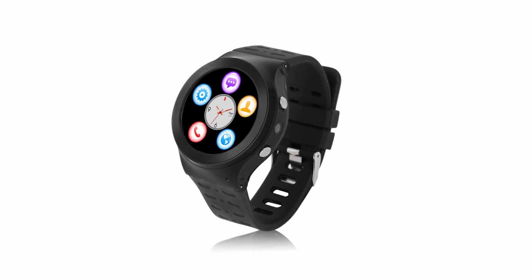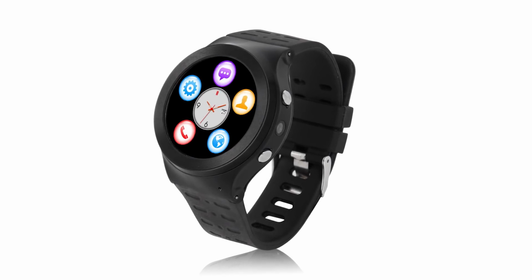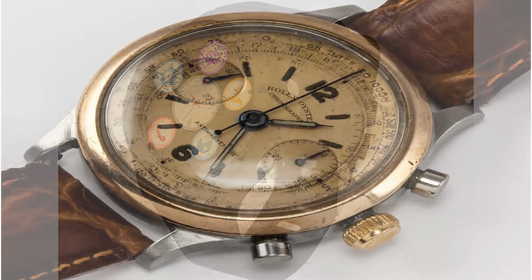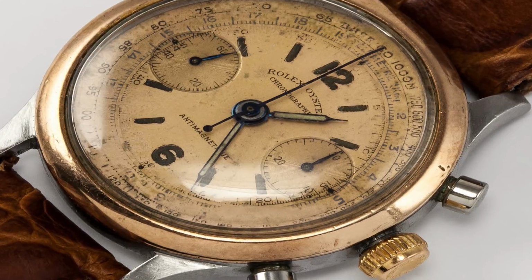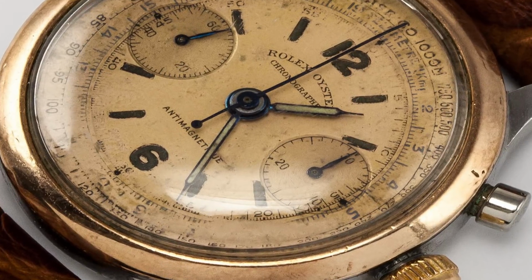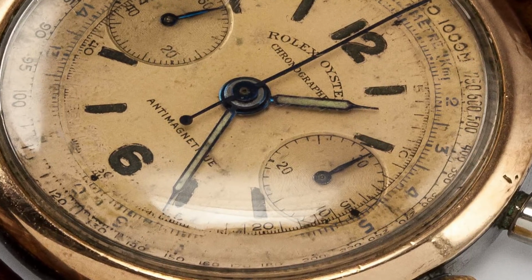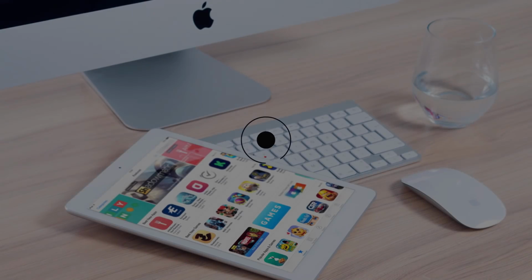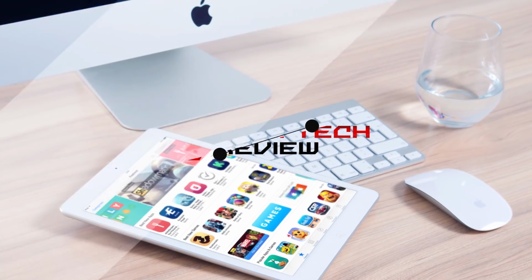But one aspect that has taken a hit in the race to develop smartwatches with newer, more advanced features is the elegance that was common with handcrafted timepieces. If you are one of those classy watch wearers who value style and exquisite design, we have just the thing for you. Here we go.